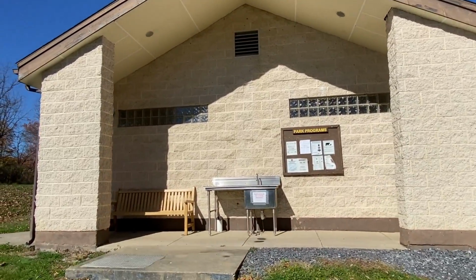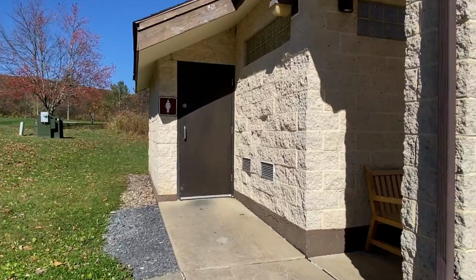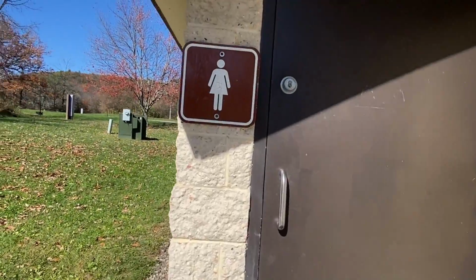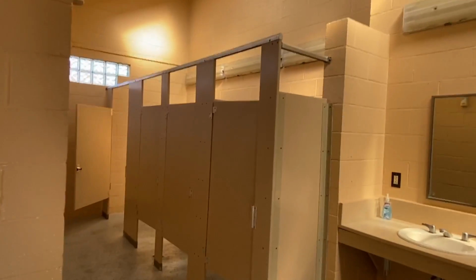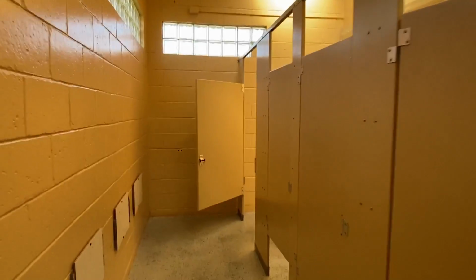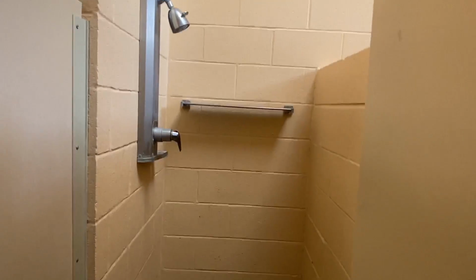Alright, this is the bathhouse on the Oak Loop. I'm gonna take a gander in here and see what's going on. Ooh, it's heated. That's nice. It's very warm in here. This is late October. This is your potties. Seems very clean. There's the heater. Yeah, it's definitely warm in here. And here's your showers. There you go.